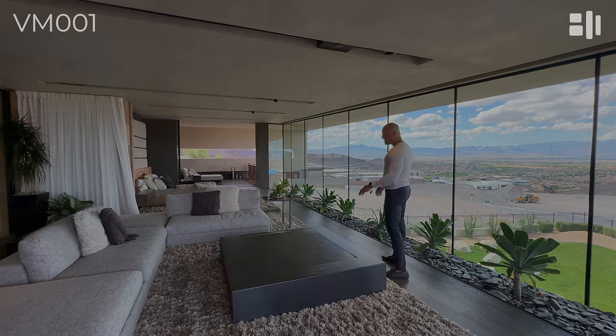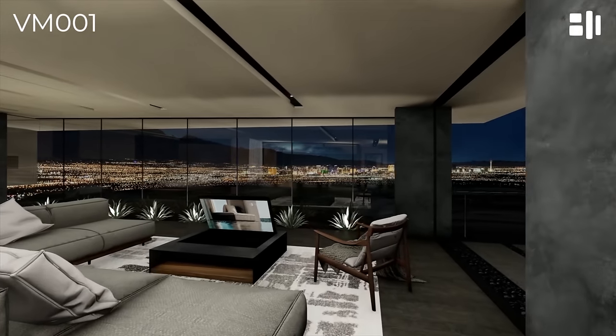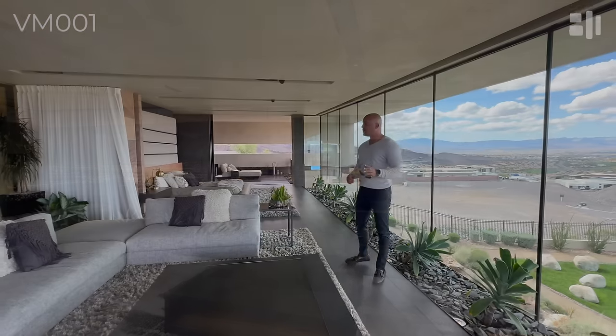This coffee table is neat. This actually tilts up to reveal a display so you can watch television and still have the strip in the background. Gorgeous.